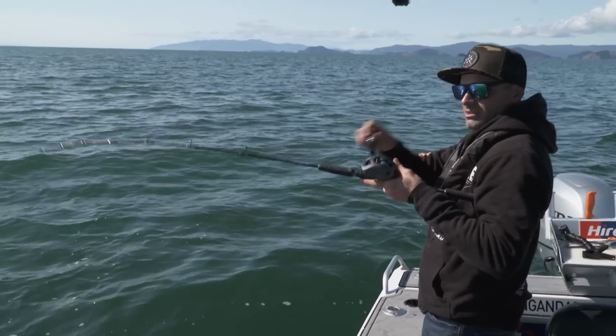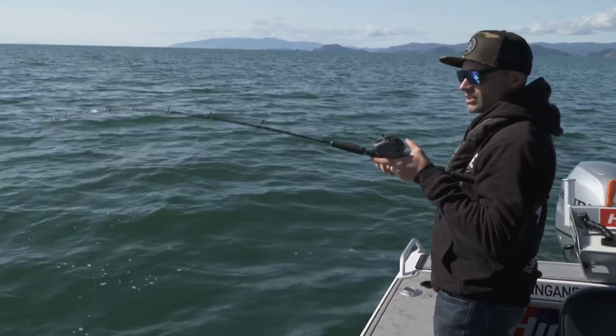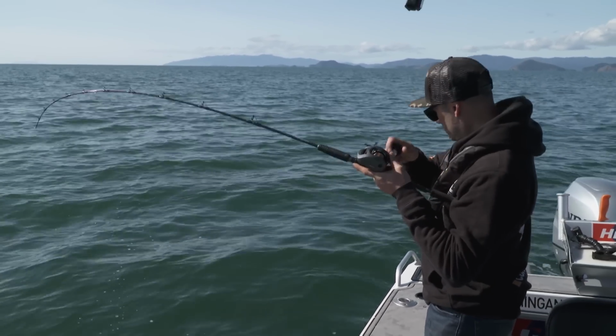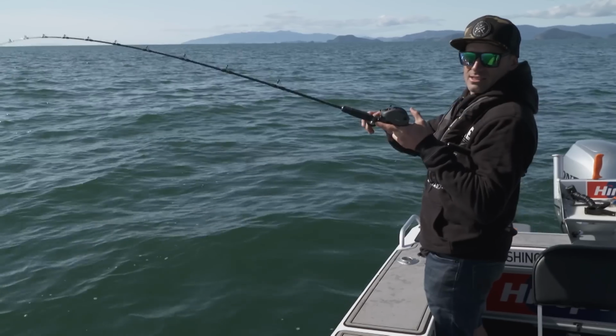There we go, first drop. Find the sign, catch the fish. It's one of those things that might be an afternoon bite, that's the way it goes. Had our good morning bite with the trevally, so that was cool. And now hopefully have ourselves a good snapper session here.